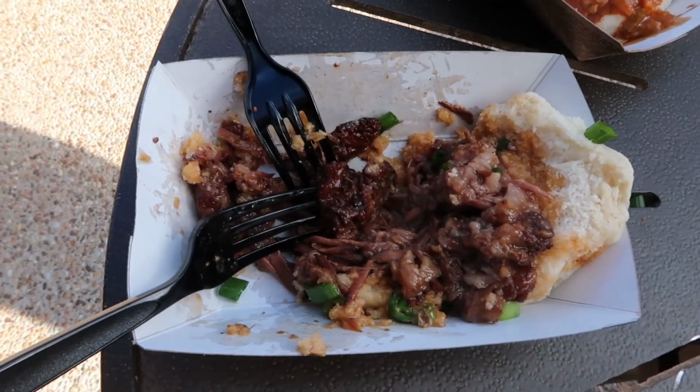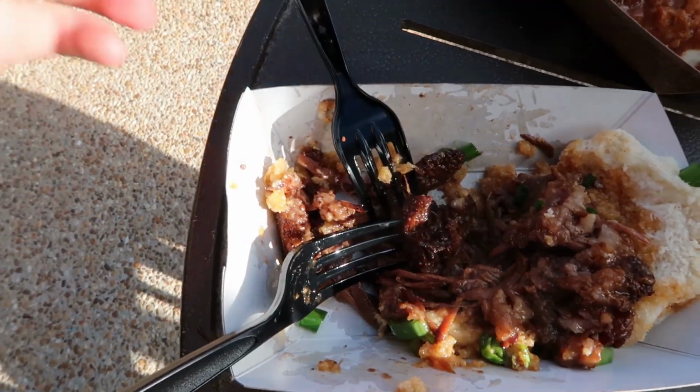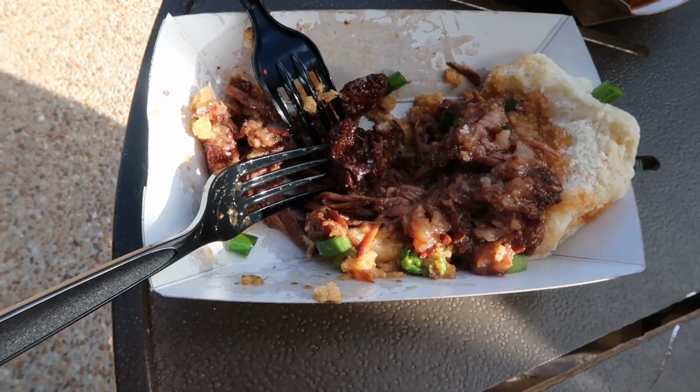We forgot to ask for a knife for the brisket. You definitely need a knife. We had to use basically 2 forks here to tear it apart just because it's in too solid of a piece. The brisket though, the brisket is amazing here. It is absolutely the best out of the 3 options.